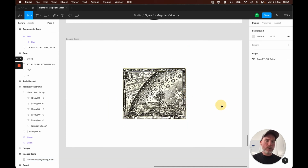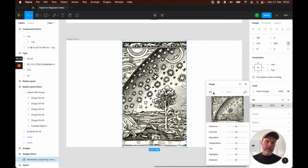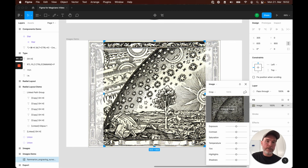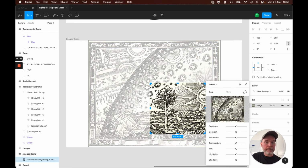So if I shrink this down, when the image is being fit into the shape, it will always make sure that all of the pixels of the image are visible. It won't cut anything off. But you do have a few options here. One option is that you can do fill. By selecting fill, it will attempt to fill the shape based on one of the axes, but it will crop on the other axis. If you want more granular control over the crop, then you can select the crop mode, and that will let you just arbitrarily say, this is the portion of this image that I want to focus on.